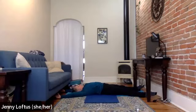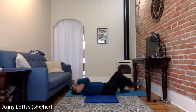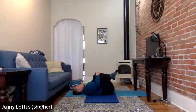You can take fists and squeeze them. You can pull your toes down. You can pull your toes up. A couple more times. Squeeze and release. Squeeze and release. All right, bring the knees into the chest. And rock a little bit.